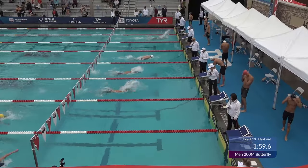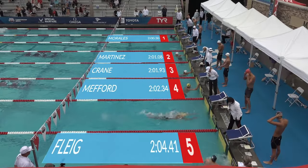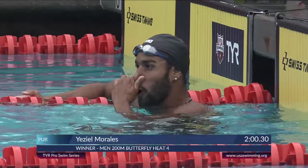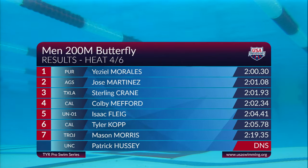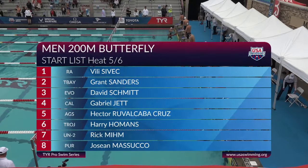It'll be Yaziel Morales leading from start to finish in 2:00.30, winning heat number four. Second was Jose Martinez, 2:01.08, and third Sterling Crane, 2:01.93. Heat five.